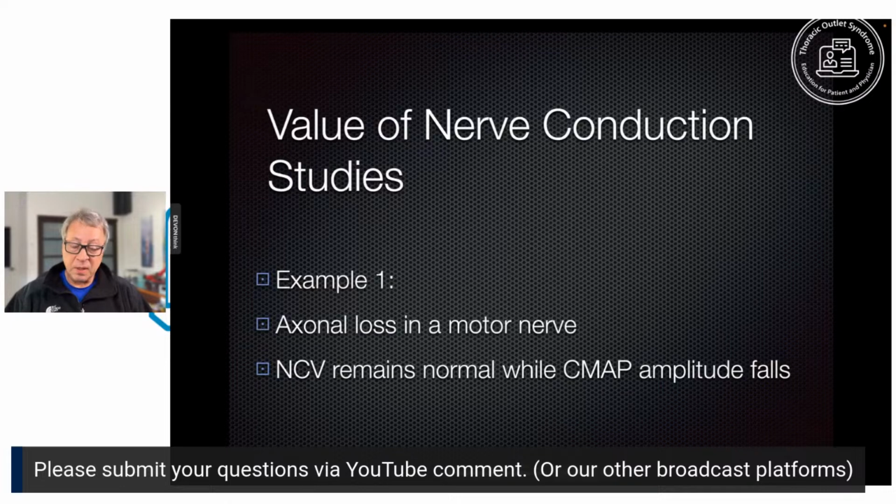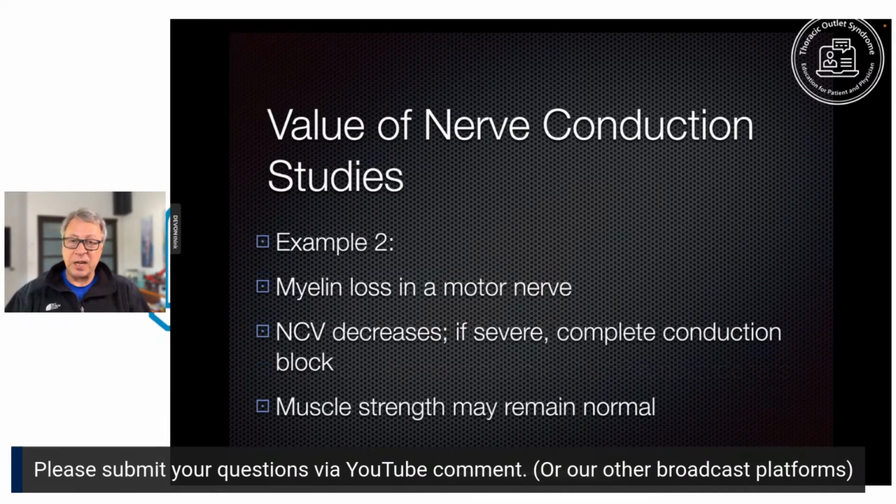Another example: let's say instead of the axon being damaged, you damage the myelin around a motor nerve fiber. Now, the velocity down that nerve goes less fast. Remember what we said, the myelin insulates and it helps speed things along because it doesn't let those ions leave the nerve cell except at those small nodes. So what happens is you damage the myelin and now that wave of transmission starts fading and it slows down. Muscle strength may remain normal while this is occurring, by the way.